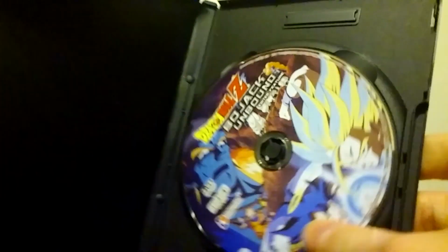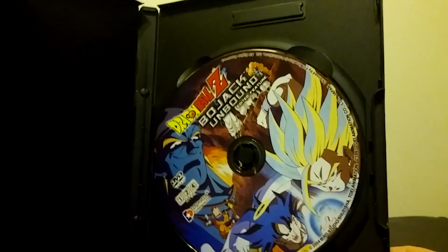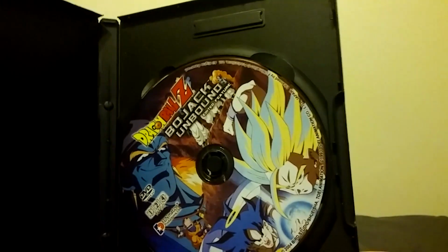There's the inside. This movie was also weird because Mr. Satan had bluish hair, which I don't know why. I don't know why they would do that.